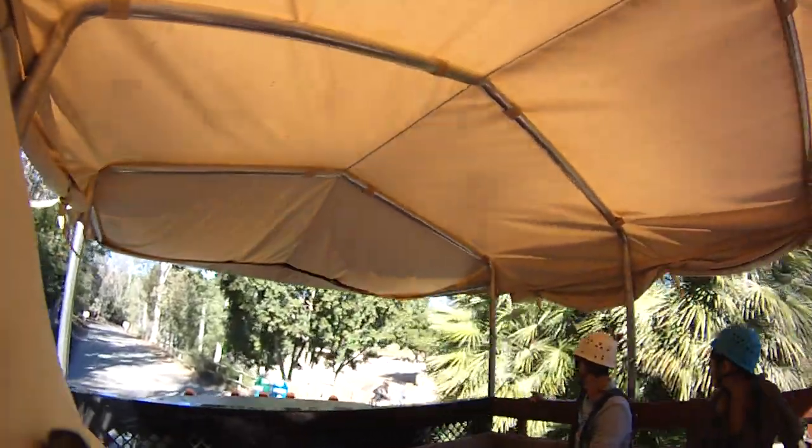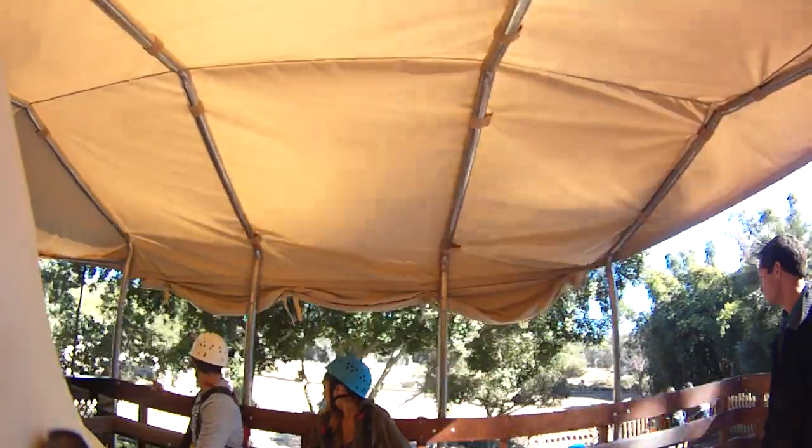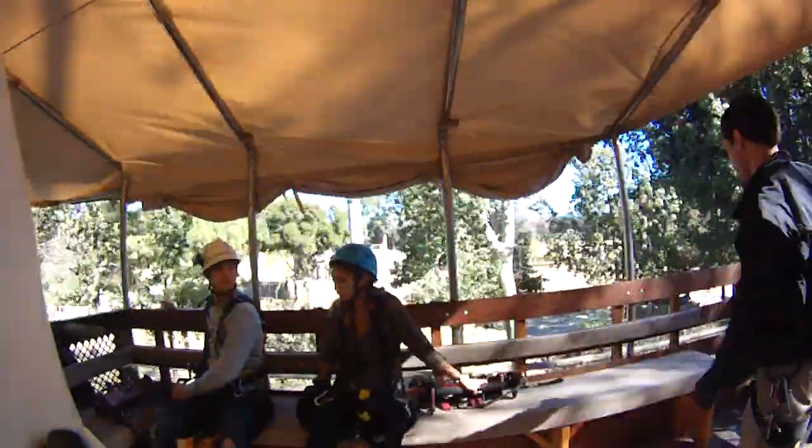Looks like they might have just been transferred over to the far field, of course. Yep, that gate's still open. So if you guys do want a closer look at our elephants, all you have to do is go right through Tembo Stadium here, and you'll get a nice up-close view.